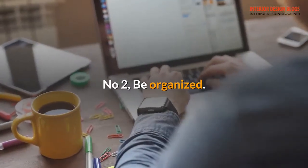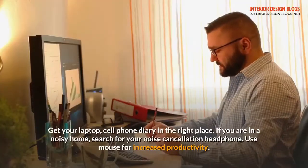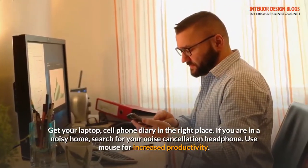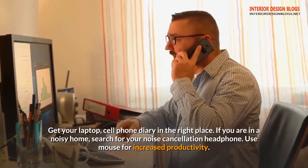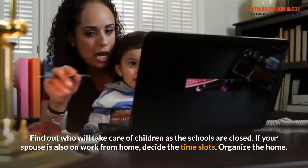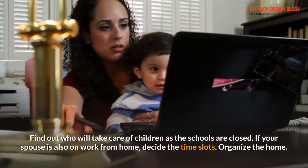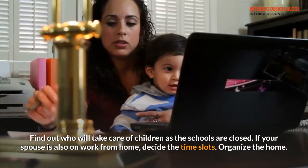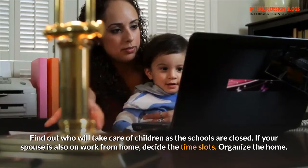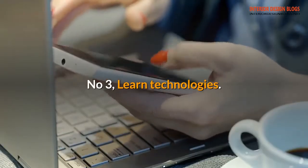Number 2, be organized. Get your laptop, cell phone, and diary in the right place. If you are in a noisy home, search for your noise cancellation headphones. Use a mouse for increased productivity. Find out who will take care of children as the schools are closed. If your spouse is also working from home, decide the time slots. Organize the home.